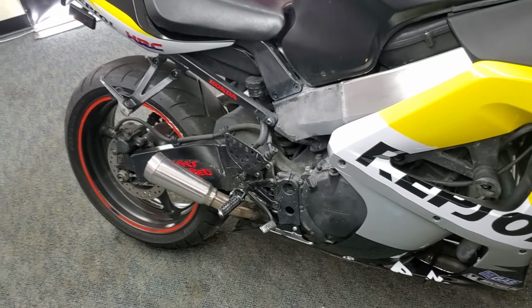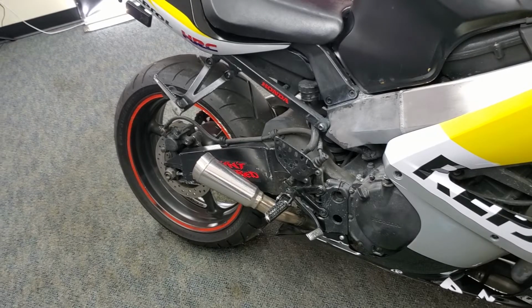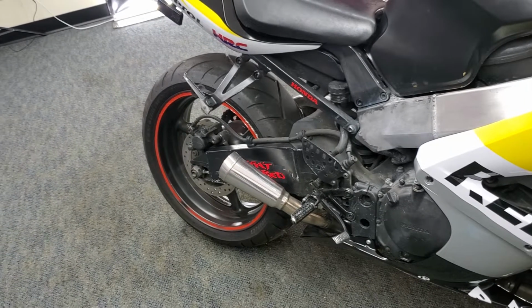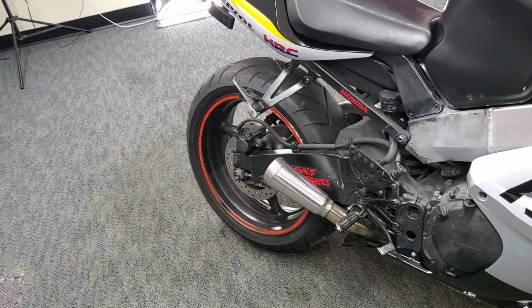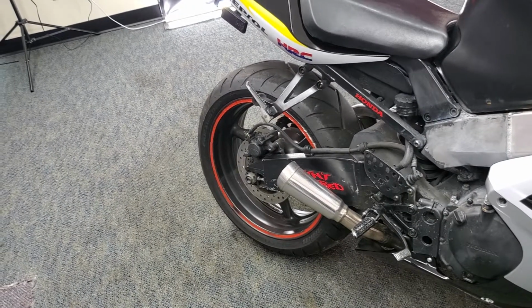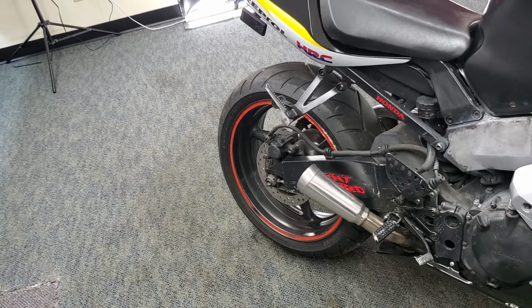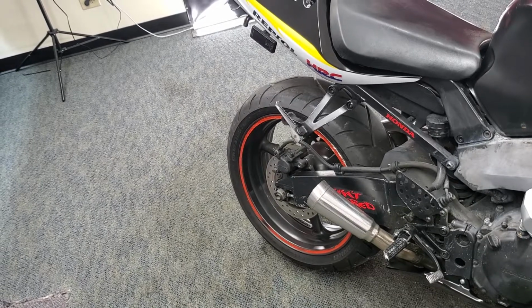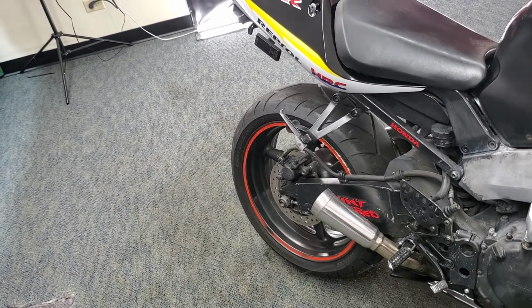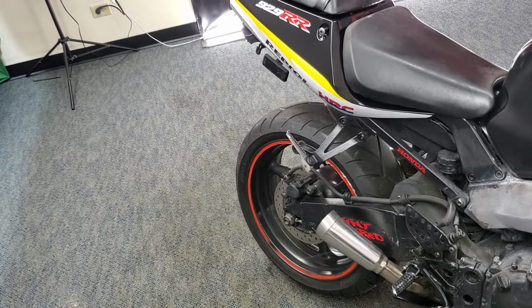Don't miss your opportunity to scoop up this gorgeous 2000 Honda CBR 929RR. You don't see many of these 929s on the road anymore. All you see is the solid numbers, like the 1000s and the 600s and the 650s. This was an in-between bike, and they were quite nasty at the time that manufacturers produced them.